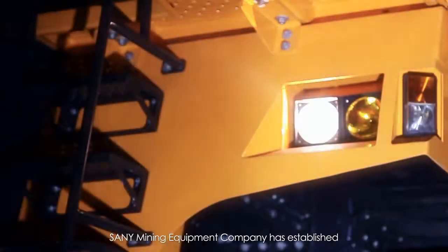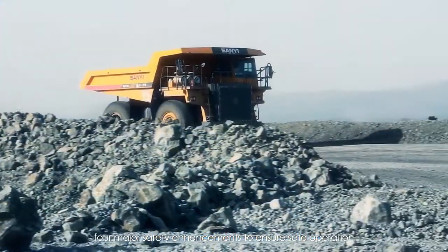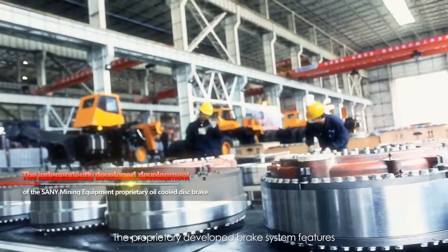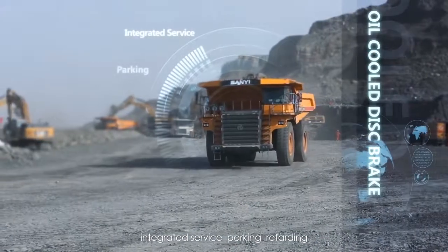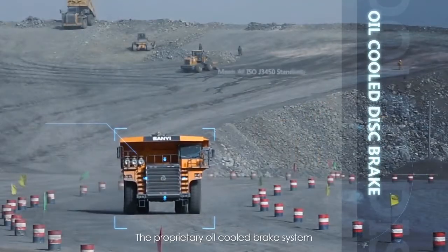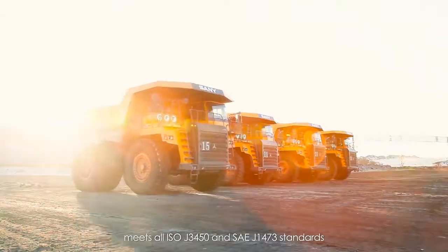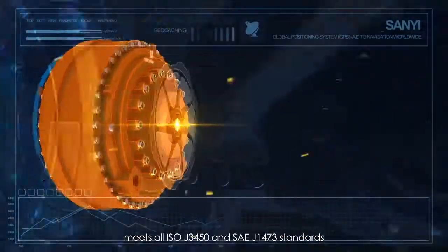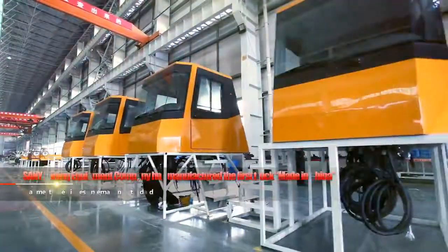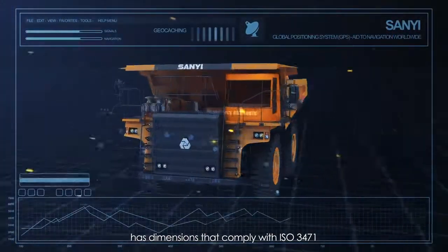SANY Mining Equipment Company has established 4 major safety enhancements to ensure safe operation of SANY mining equipment. The proprietary developed brake system features integrated service, parking, retarding and emergency braking functions. The proprietary oil-cooled brake system meets all ISO 3450 and SAE J1473 standards.